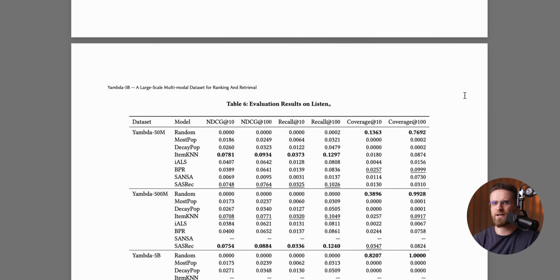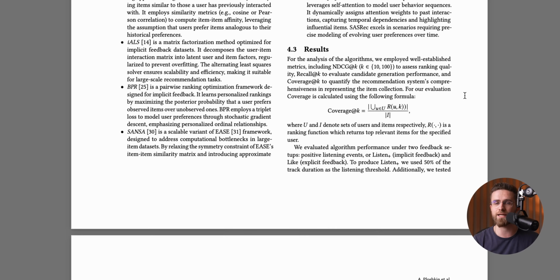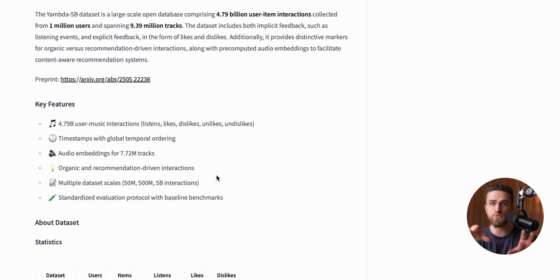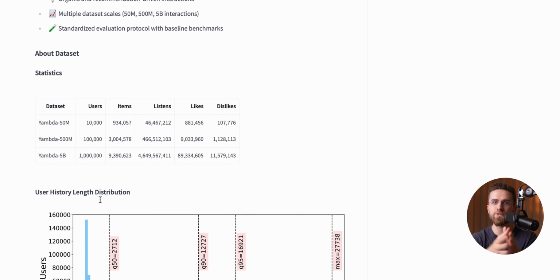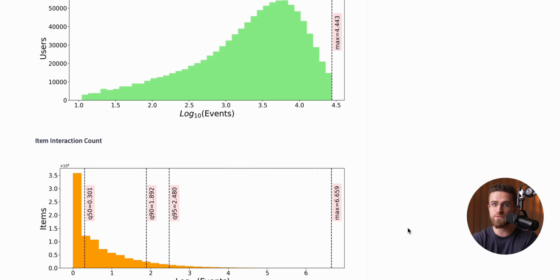It's not only about size, they bundle the data with baseline models and sensible time split, so you can tell if your clever idea is actually clever or just another overfit daydream. On top of that, every user and track ID is scrubbed, masked, and shuffled, meaning you can experiment all day without worrying that you are snooping through someone's breakup playlist.